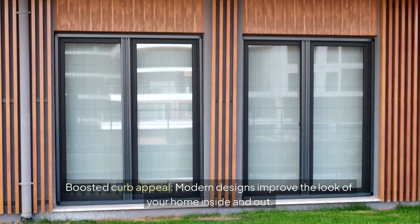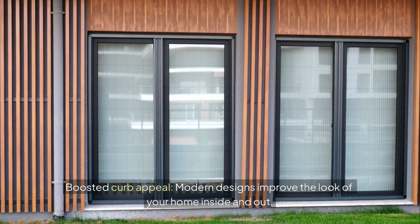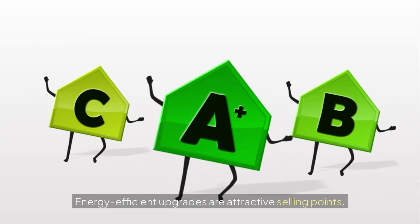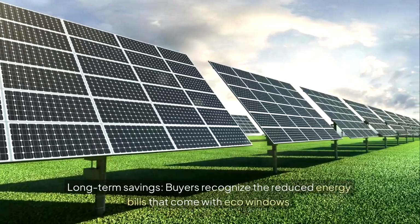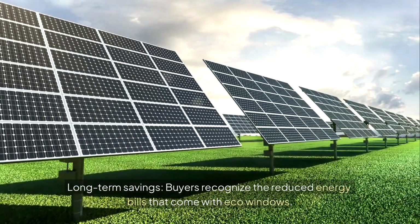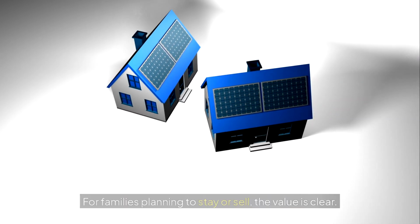Boosted curb appeal. Modern designs improve the look of your home inside and out. Higher resale value. Energy-efficient upgrades are attractive selling points. Long-term savings. Buyers recognize the reduced energy bills that come with eco windows. For families planning to stay or sell, the value is clear.